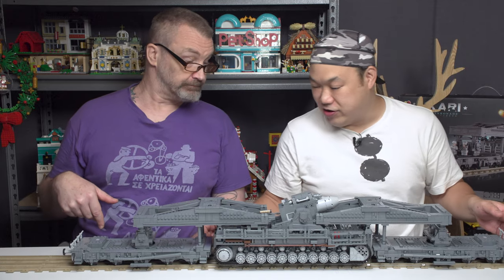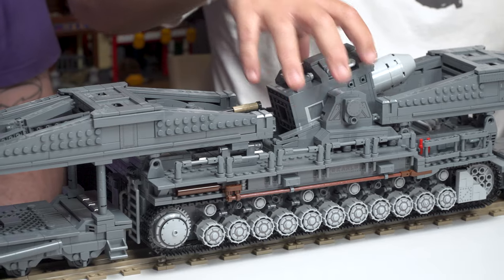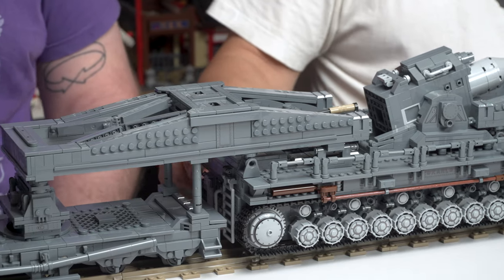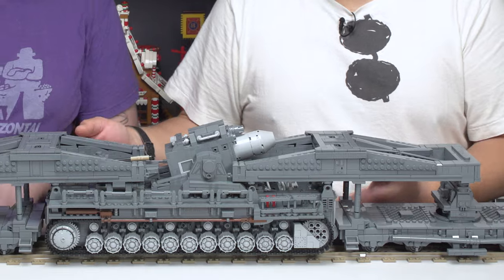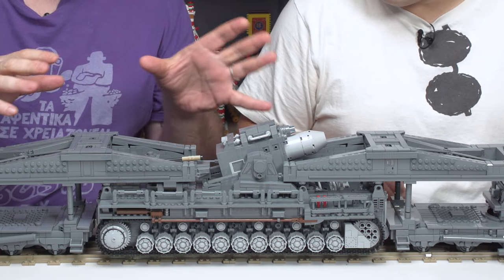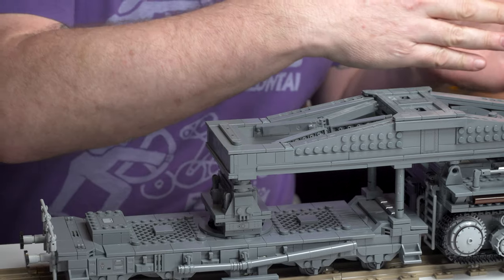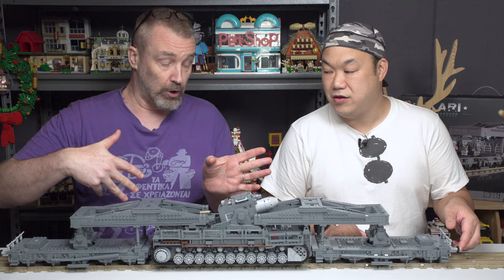The end pieces are actually on the track, but this piece here in the middle doesn't touch it. It's lifted, so they're cheating. Well, no, the tracks aren't touching the tracks. It's not cheating, that was intentional, because unlike Dora, this thing didn't actually operate from the tracks. This was designed as a way to transport the weapon, the device, if you will, across long distances.